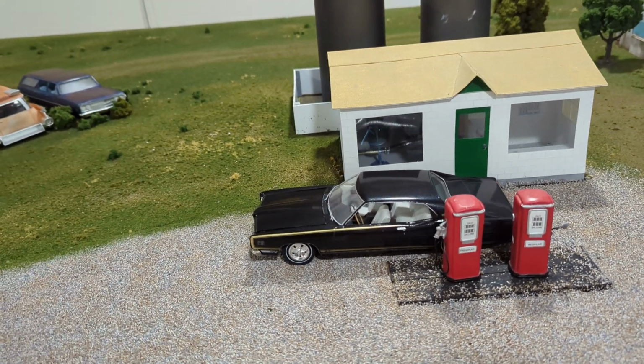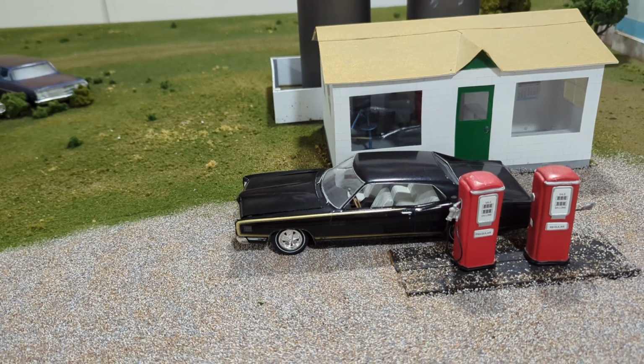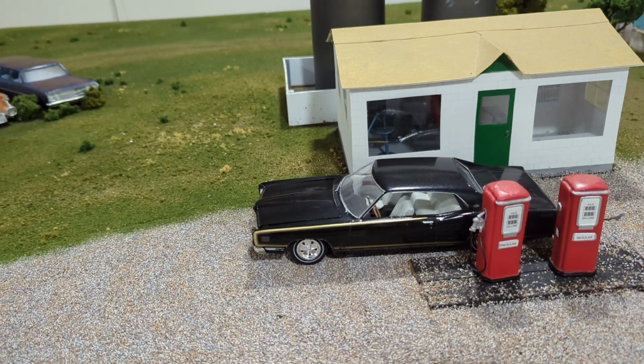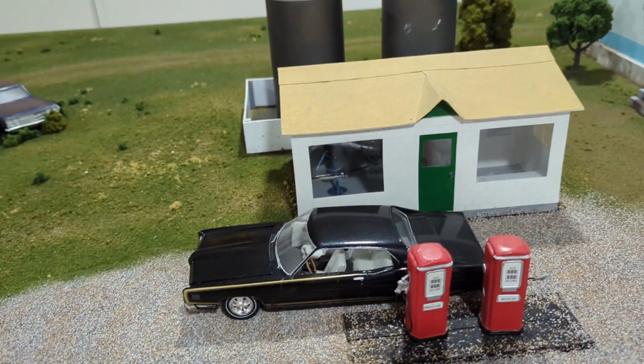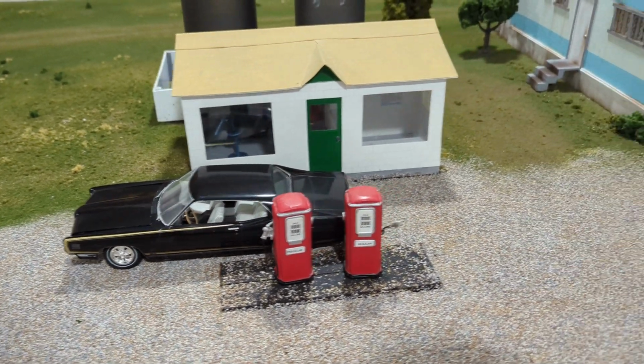During the time that station was in operation, I had this 1969 Ford Galaxie 500 XL GT, black with gold stripes and white interior. So I've added that to this scene, and I'll probably leave that there. I kind of really like it.